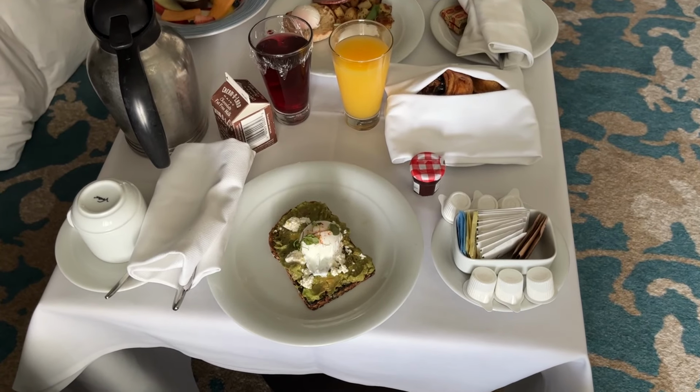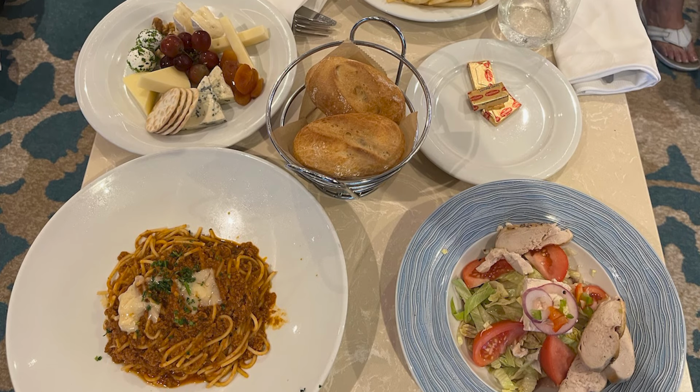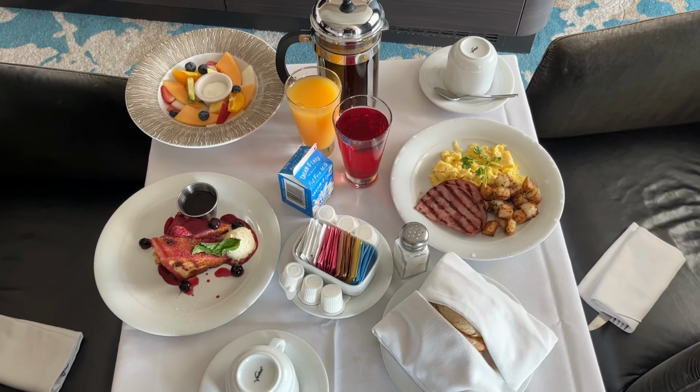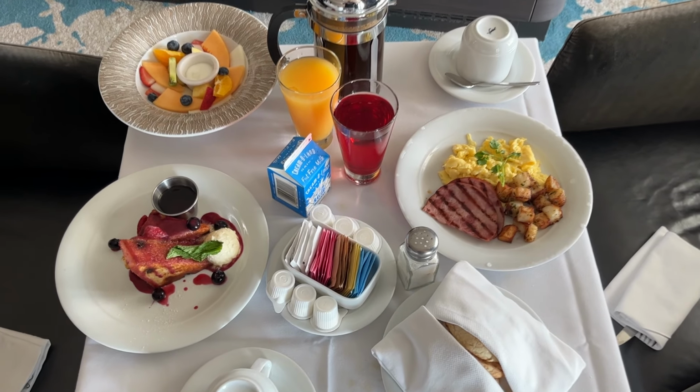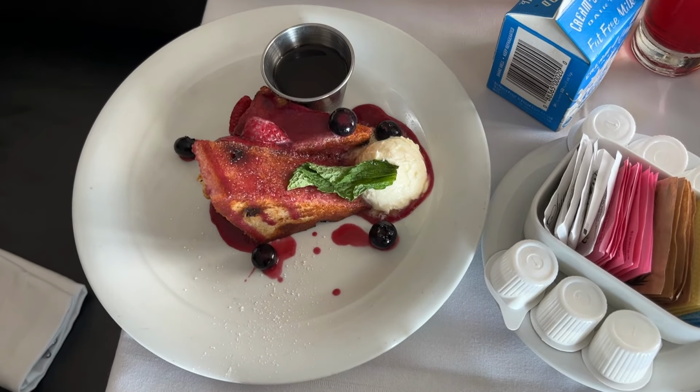Speaking of food, room service was excellent. You can choose from an expansive menu with a lot of very tasty options. We ordered several times for breakfast, lunch, and dinner, and it was always very good. Breakfast was always impressive with white linen table service and once even a French press for coffee. I highly recommend the French toast.